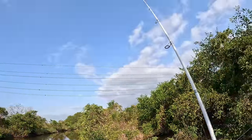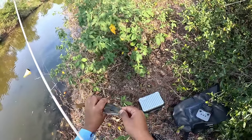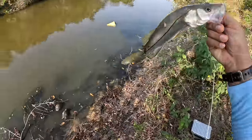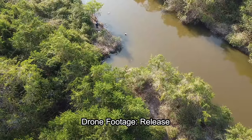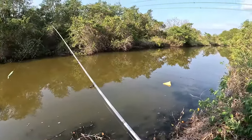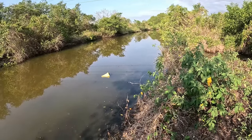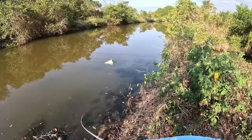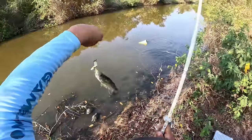Alright guys, I'm flying the drone and I catch the biggest one. I don't know, the GoPro is off, but this is the biggest one for sure. Damn it, I didn't have any GoPro on while the drone was flying. Snook, just like that.